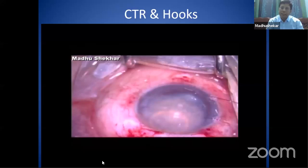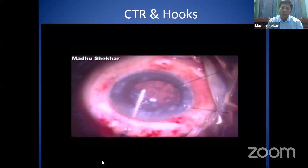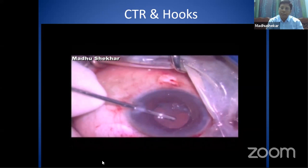And the cortex is washed in a tangential manner instead of pulling it radially. Then you can place the IOL either in the sulcus or the bag. Then I have used triamcinolone acetate to visualize the remaining vitreous, and vitrectomy is done.